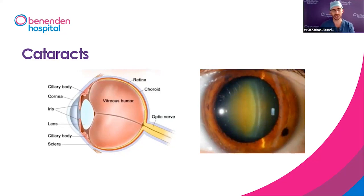Now, a cataract is not a disease. It happens to all of us as we get older, some of us a bit younger than others. It's a bit like saying wrinkles are a disease. It is just part of growing up. So you haven't got a disease in having it.